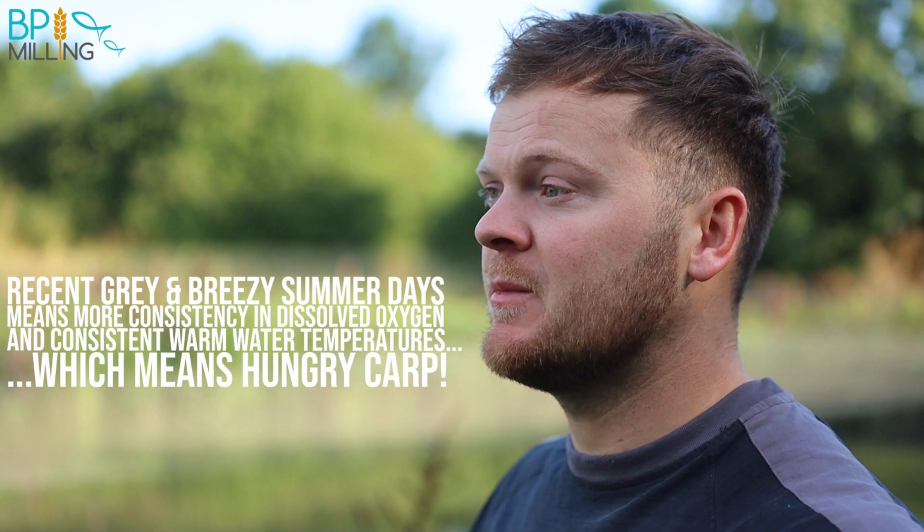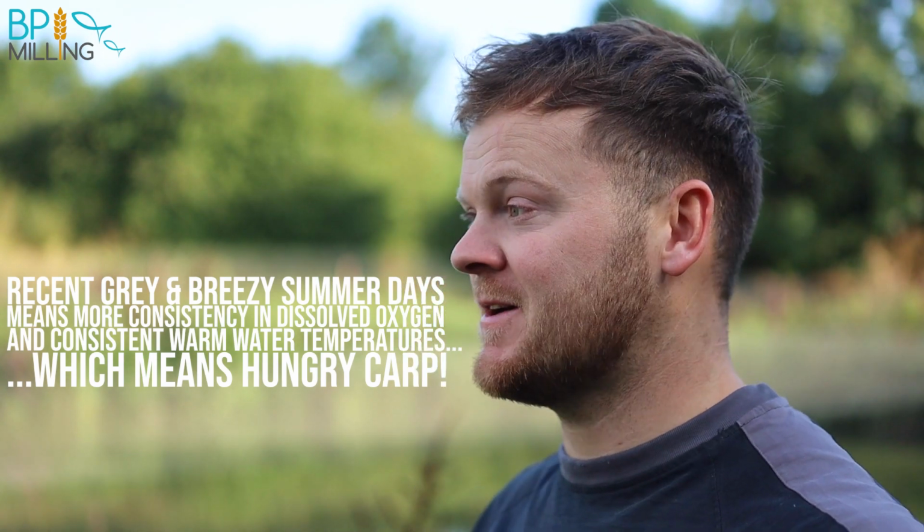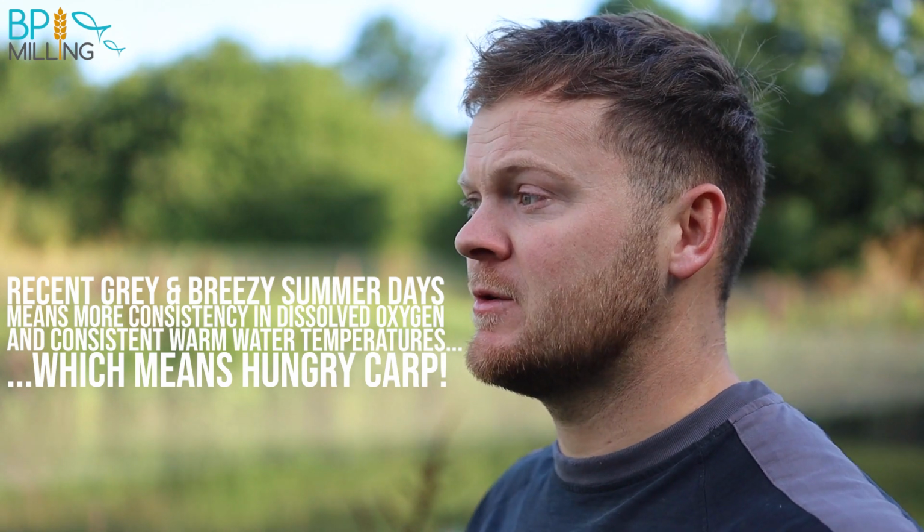Every time I pull up with a feed bucket, the surface of the water starts to wobble, so the fish are very keen for the food at the moment. You've probably seen the same across your fisheries as well, with the catch rates I'd imagine have been pretty consistent the last few weeks.